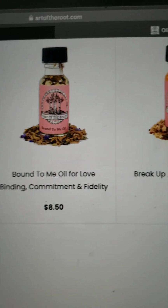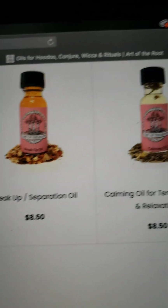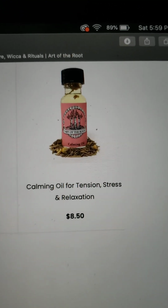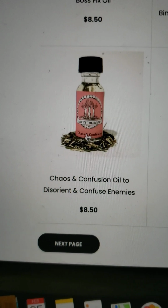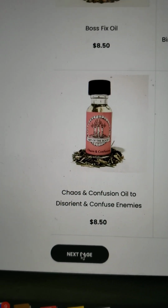Bound to Me oil, I do not have. Breakup, no. Calming, for intention and stress, no, I do not have. Chaos and Confusion oil, I do not have that either. So let's go to the next page.